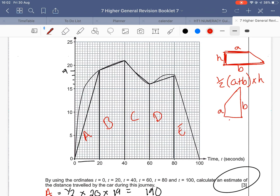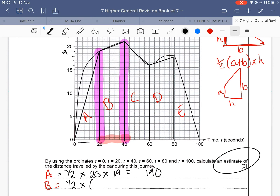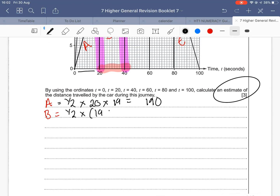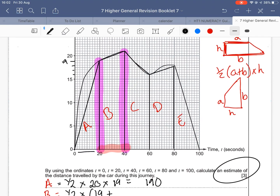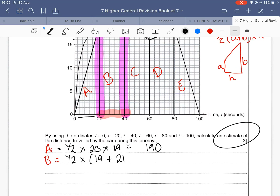Okay, so this is A over this side, B, height. So we need to do this length, add this length, and times it by our height. So for B, still a half, because that's our rule, a half (A plus B). So we're going to do a half times the first highlighted pink one, which is 19, because we did that from earlier. Add this length here, so that's 21. And then we're going to times it by this gap here, which is 20.